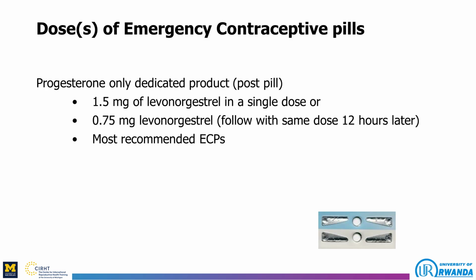Some of the doses for the emergency contraceptive pills that we have on the market: we have a progestin-only pill, which is the post pill or mini pill, where we have a single dose of levonorgestrel of 1.5 milligram, which can be taken as a single dose. Or we have the option where we have half of that dose, 0.75 milligram of levonorgestrel. So if it is 2 tablets, they usually take them 12 hours apart, and this is the most common and recommended emergency contraceptive pill that we have on the market.